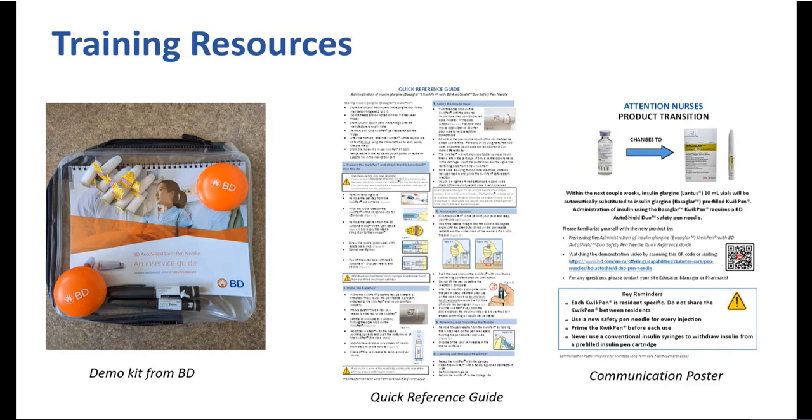The MediSystem Pharmacy will also be sending a copy of the communication poster with each resident switched to the Basaglar QuickPen. On the communication poster are key reminders for nursing, including a link to the 5-minute demonstration video from BD that we just watched. A QR code for the video is also included on the poster, so nursing can scan the QR code with their phone or unit tablet for immediate access if required for review prior to administering the glargine insulin.